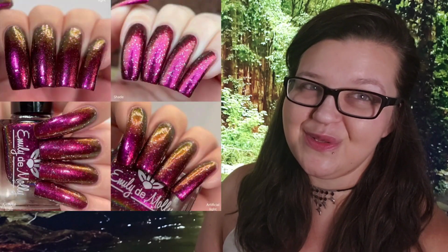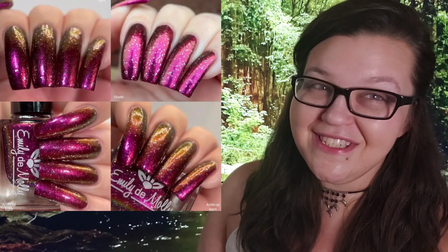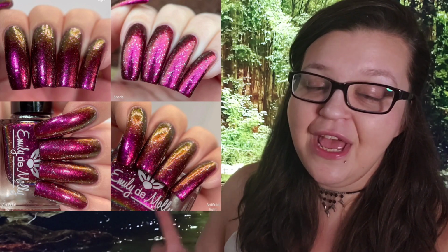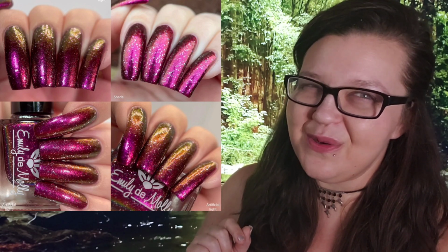This one is an Emily DeMolly polish called Dead as a Doornail. And this one is a dark pink to orange to green multi-chrome polish, and this has silver glitters in there that kind of give this a cool finish.